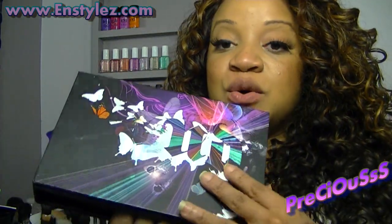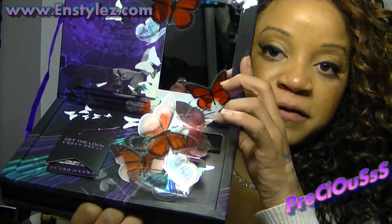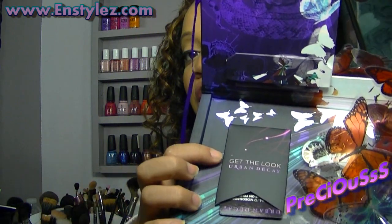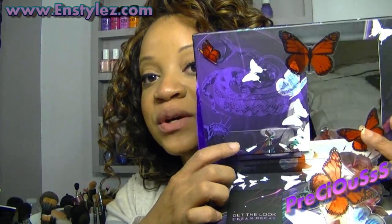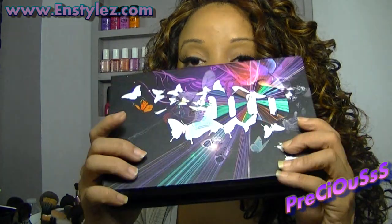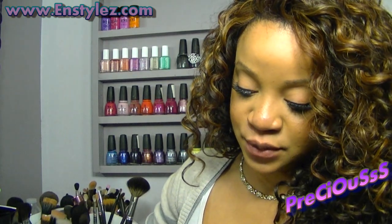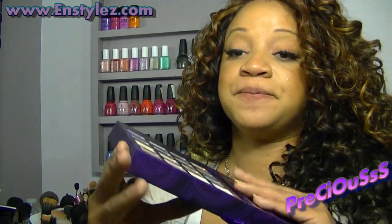Okay, now once you open up the box, it comes with a mirror and some pop-up butterflies. It also comes with a card that you can use to pull up some tutorials on looks that you can do using this palette. And it also comes with a little stand that you can put your phone and/or iPad. And it has a magnet to close. That's the pop-up part.